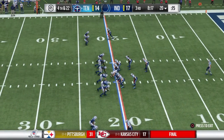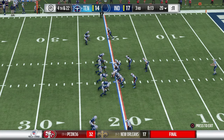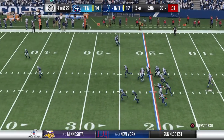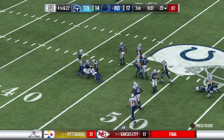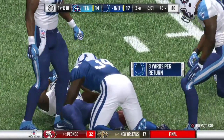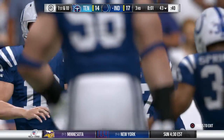On now is the Titans punter, as the drive goes backwards, so he's on to punt it away. Taken from just outside the 30. So a change of possession here on the punt. And the Colts will go on offense here, 1st and 10. And now Indianapolis set to take the field.